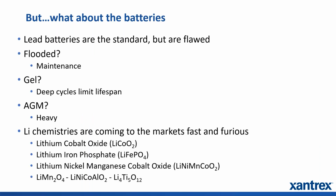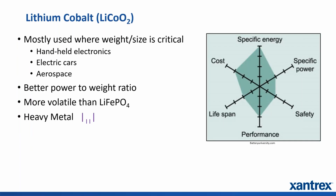I want to go back on this last bullet point. So at the bottom, you'll see a few different chemistries. You've got the lithium cobalt oxide, the lithium iron phosphates, the nickel cobalt chemistries, and then there's a few others. But the top three are the ones we typically see. So what I'm going to do is compare those top three using these spider graphs from batteryuniversity.com.